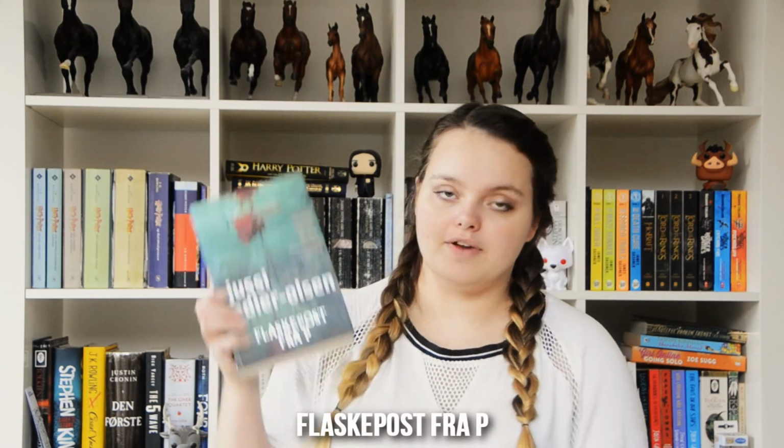The third one in that series is called Flaskepost for P. And I found this in a secondhand bookstore, so I got this one too. And then finally we have the fourth one in that series called Journal 64. As you can tell, my bookshelf is pretty big, and those are the only Danish books that I own. Or it's not pretty big, but I still have quite a few books considering how few I had just a few years ago.